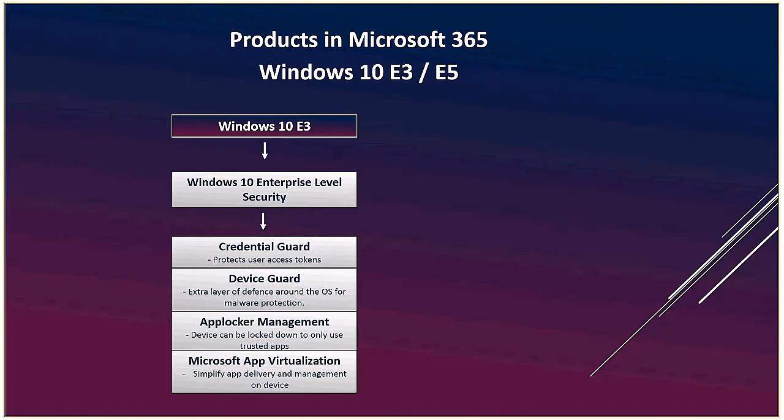Then you've got Device Guard. So it's kind of like the device level version of advanced threat protection. So it's malware protection around the operating system level rather than the Exchange level. Okay, App Locker Management is the device version of Intune. So you can manage apps and lock them down on the PC device rather than the mobile device. And then App Virtualization goes with App Management. It just makes life a little bit easier to manage and control the apps at that level. Okay, so they kind of go together. All right.